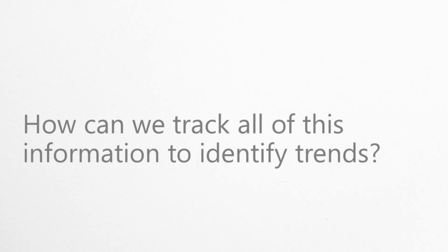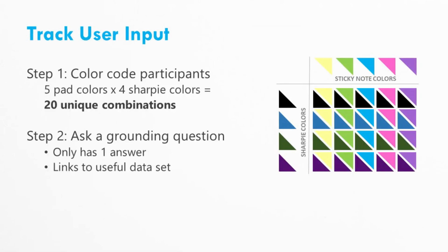So now you've got a bunch of drawings and hundreds of sticky notes, but as a researcher, your information is more valuable if you can track it over time. So the way we do this is really easy, believe it or not. We color code the participants. Simple math tells us 5 sticky note colors and 4 colors of Sharpies gives us 20 unique combinations of colors.